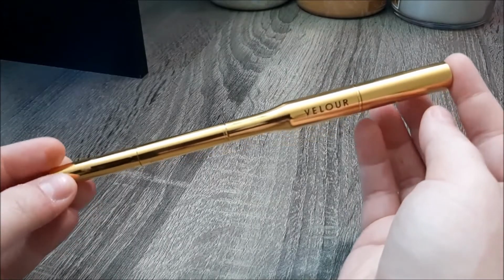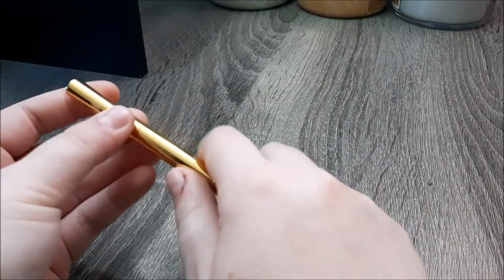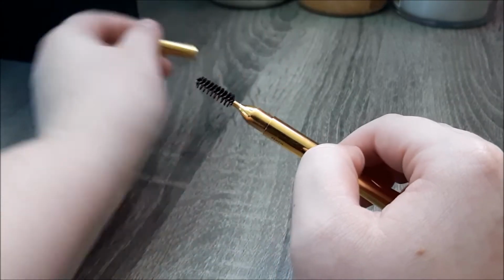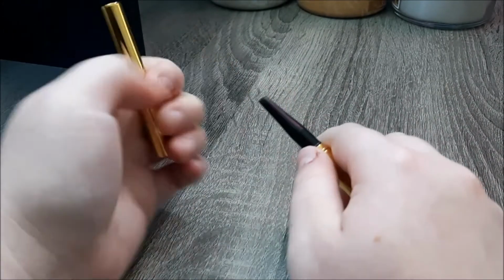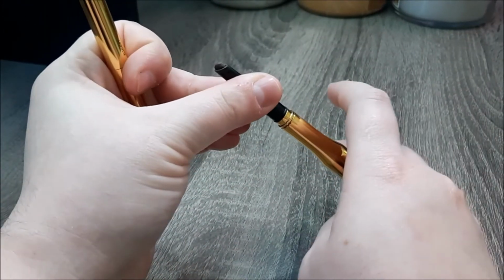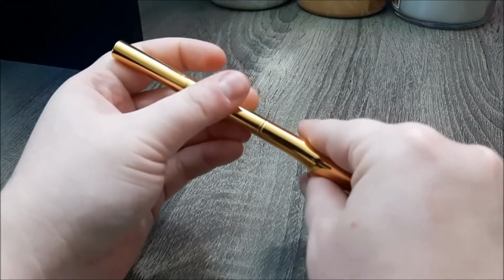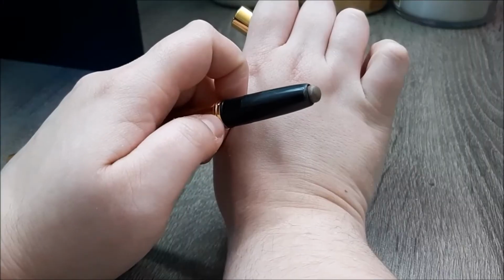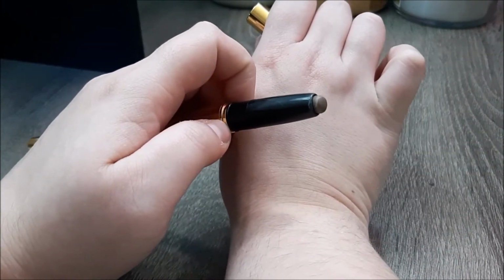For my brows, I have this big guy, and this is the Velour 3-in-1 Fluff and Brow Pencil. So it has a little spoolie on the end there that you can close up with this cap. And then it has the actual pencil, which is a bit thick, more of that triangular tip, kind of like the Anastasia Brow Definer or the Benefit Goof Proof. And then on the other end here, it has a brow conditioning balm, which I can kind of use to keep my brows in place.